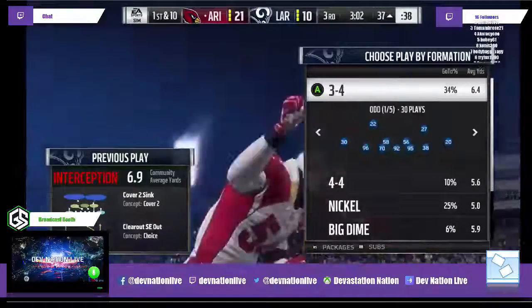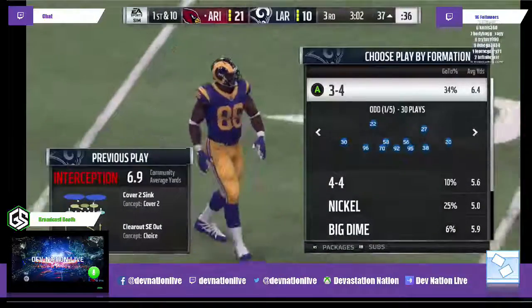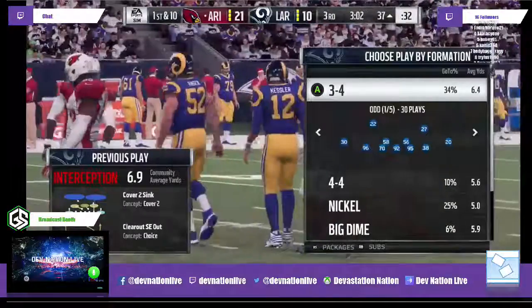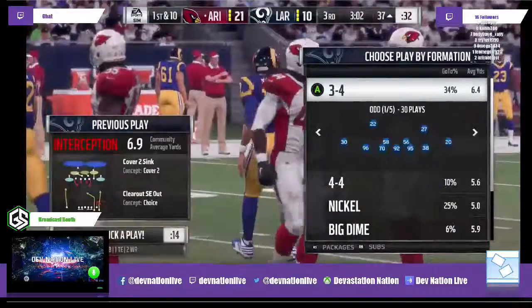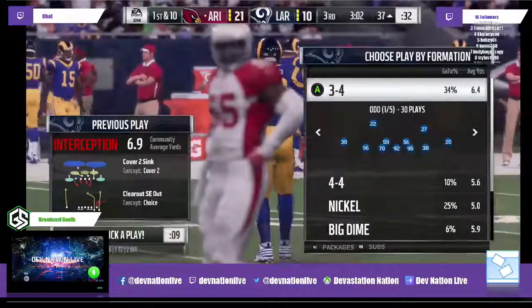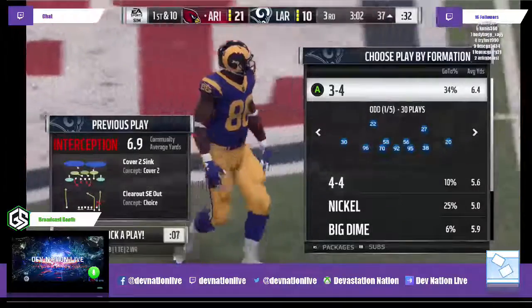But Mike bluffed him that he was going to come down on that QB, and he baited him down. And that's what you call a bait. That's what you call a lurk. So great play by Mike right there. That should have been clipped. I should have clipped that one.